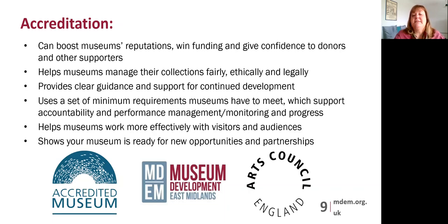And it uses a set of minimum requirements that museums have to meet, which support accountability and performance management and progress. It helps museums work more effectively with visitors and audiences. And it shows that your museum is now ready for new opportunities and partnerships.